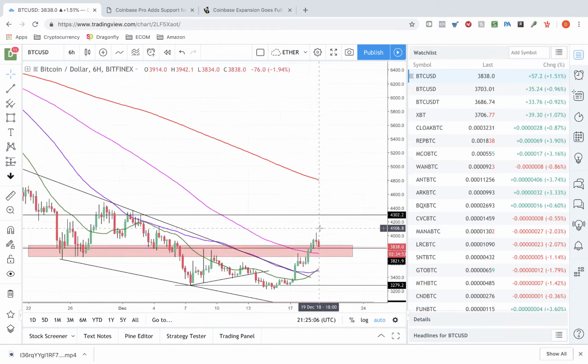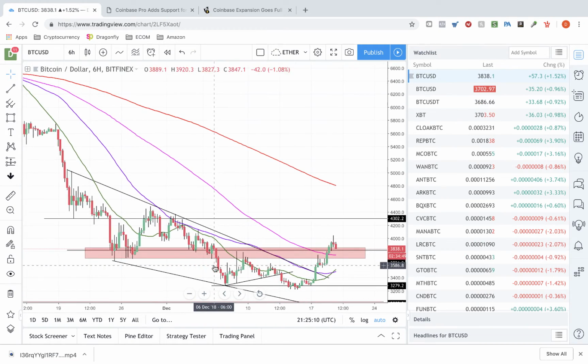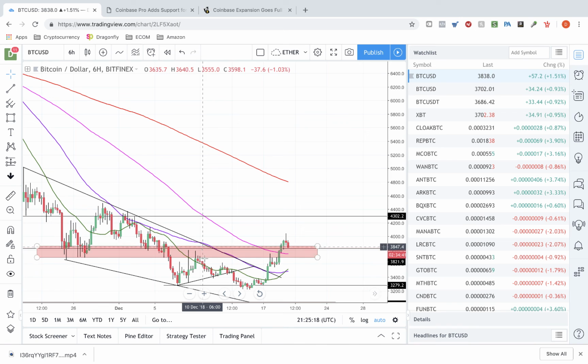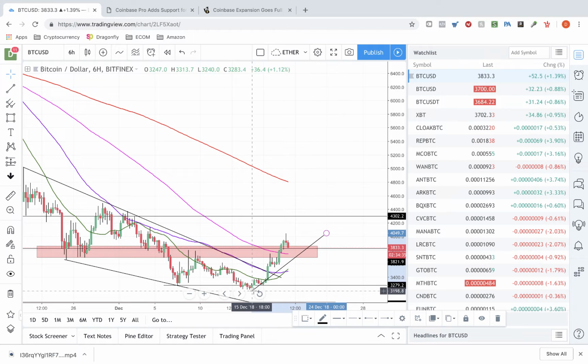Look at the MAs on the 6 hour. Very convincing that the bias has changed to bullish. Oh, sorry. So what we're seeing here is a break up and out of the triangle, and now it's starting its own trend to the upside.